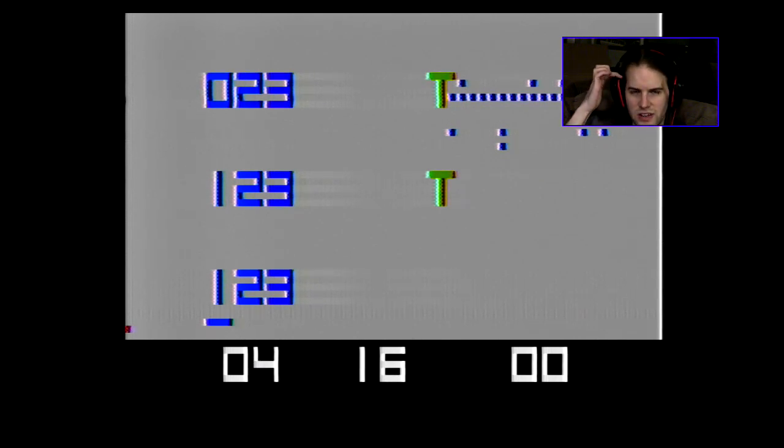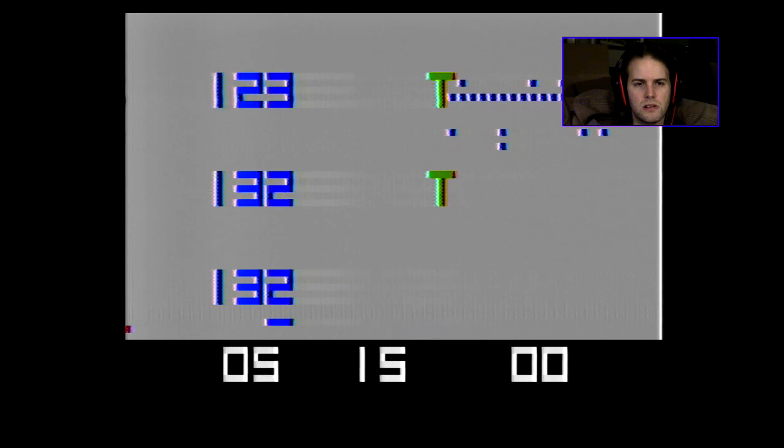Okay, so it says transpose again. So let's try 132. Again, transpose one digit. And the transpose also means that it doesn't mean that I can transpose any one of those digits. It means one of them is correct, but it's in the wrong place.